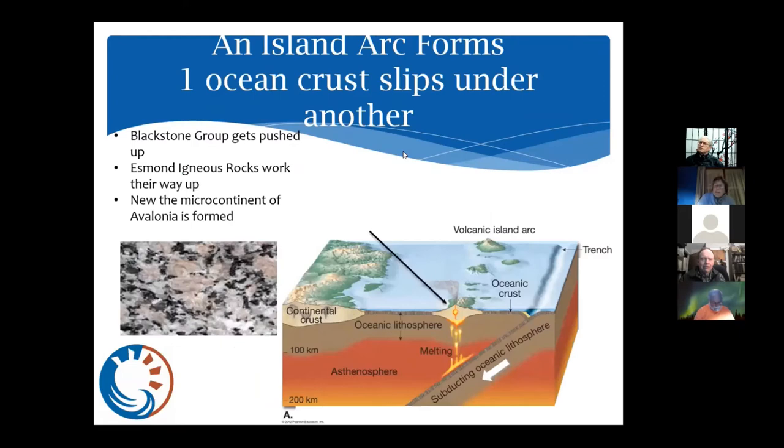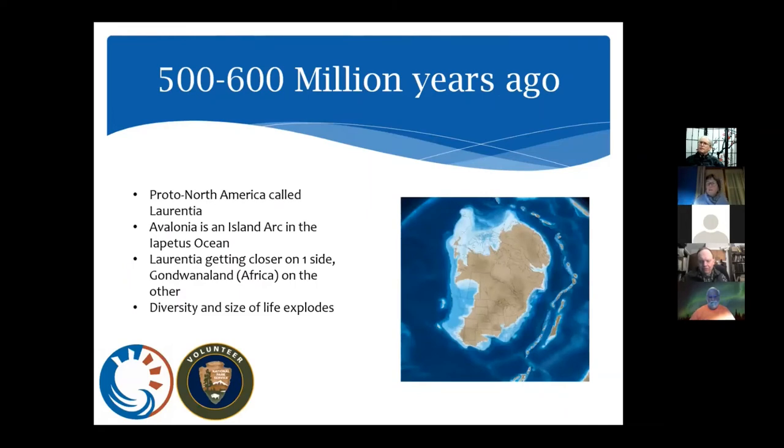Anybody just ask in the chat, and I'll ask Mark what slide we're talking about. Just to set the background for you, I included this. This is what North America looked like 600 million years ago. So this is at a time when this island, Avalonia, which is going to become southern New England, is out here somewhere.